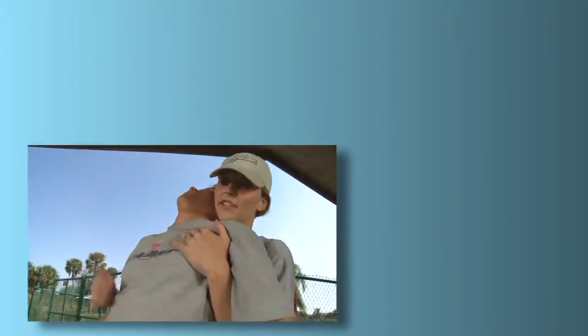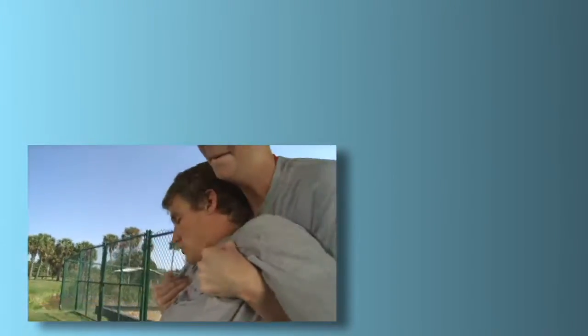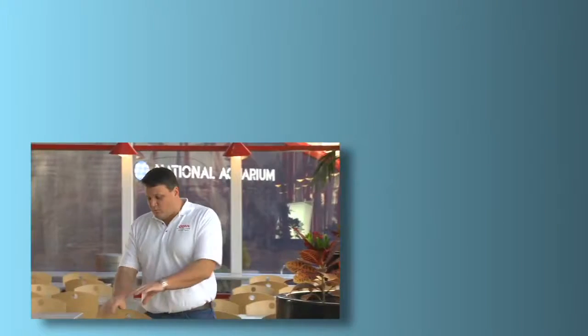Abdominal thrusts and chest thrusts can cause internal injuries. They should never be given unless clearly necessary. However, when required, they can be life-saving.